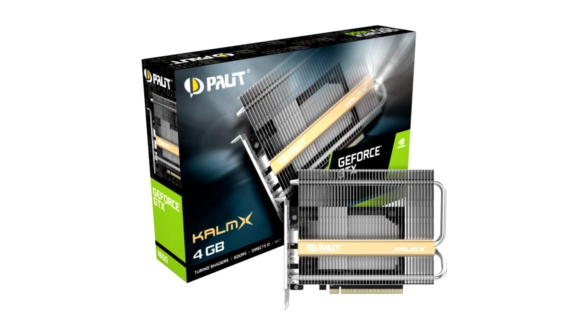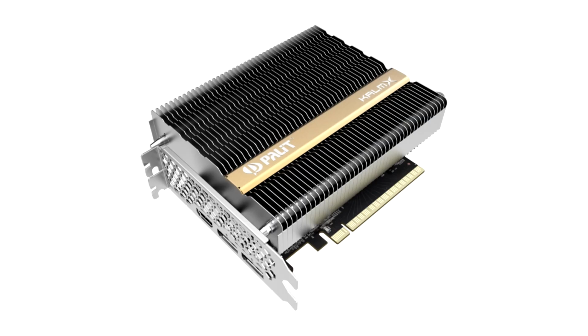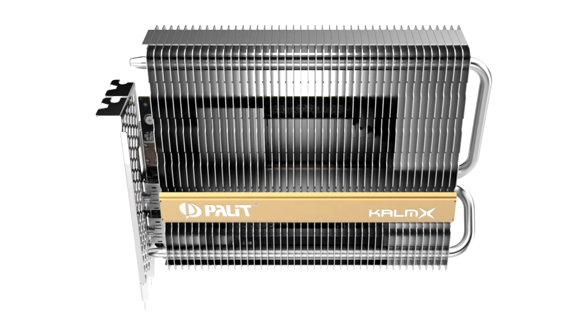Thanks to NVIDIA's modern Turing architecture, the KalmX has all the important features for media playback. The HDMI port is version 2.0b, which means 4K is supported, and HDR. The DisplayPort 1.4 connectors support output to 8K at 60 fps or 4K at 120 fps, which ensures you'll be able to pair this card with all the TVs to be released in coming years.